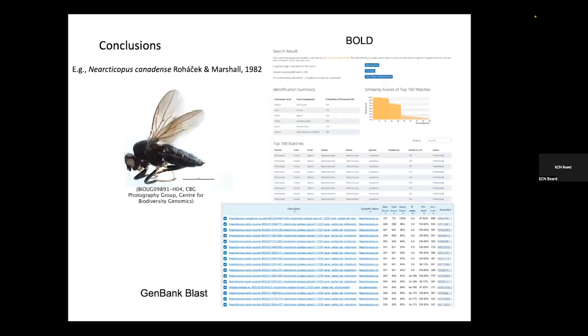We found some larvae of these fly species in our samples. If we try to identify the barcodes using BOLD, we get the name Nearticopus canadense. While if we use GenBank based databases, they are identified as Nearticopus pecki. This is curious because in both databases, they are using exactly the same sequences. These are shared sequences among databases. So the answer to this question is that BOLD is much more actively curating their database. They are revising identifications, updating taxonomic information, while taxonomic updating in GenBank takes forever. Sequences can remain there for years and years, incorrectly identified, and it's very hard to correct that.